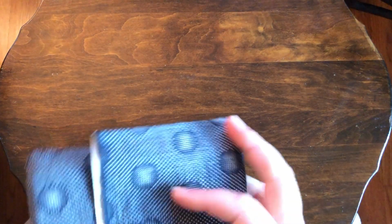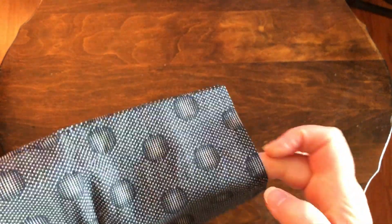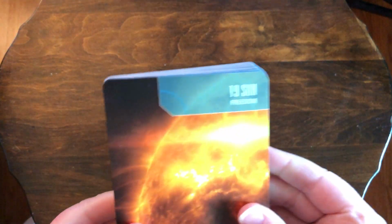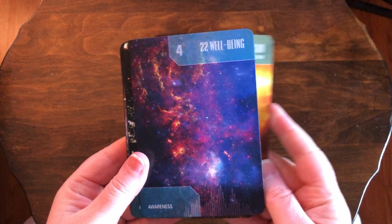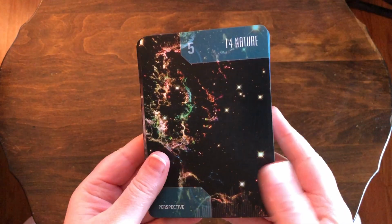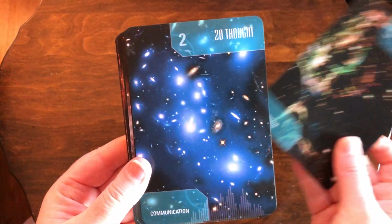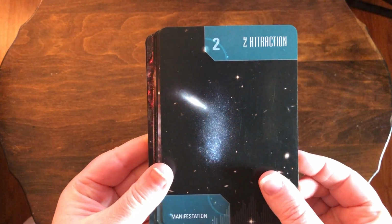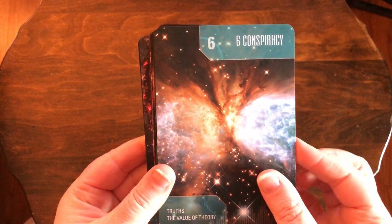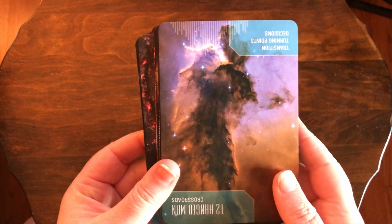The next one is the Tarot First Light. I'll keep it in this pouch. This is a funny deck. It has the majors and then other cards. The images are from space. I think the Hubble telescope, but maybe other ones. Obviously, they've been kind of cleaned up and colored. But it has keywords.